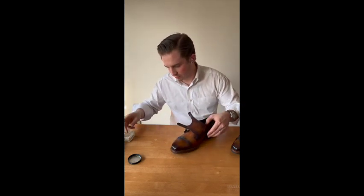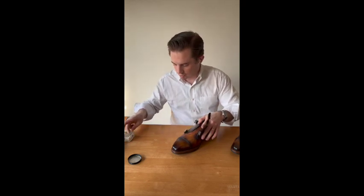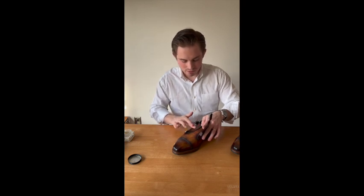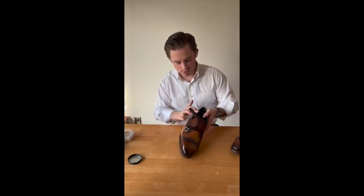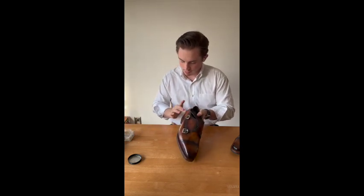Not too much. I always say if your shoe feels sticky, you've probably gone over it a little too much with conditioner, which isn't necessarily a bad thing for the leather, but it is going to make it hard if you're shooting for that so desirable mirror shine or the glass toe that so many people are trying to get nowadays. Again, just a very small amount. I rub it in with my fingers.